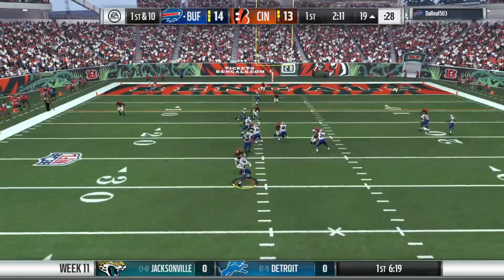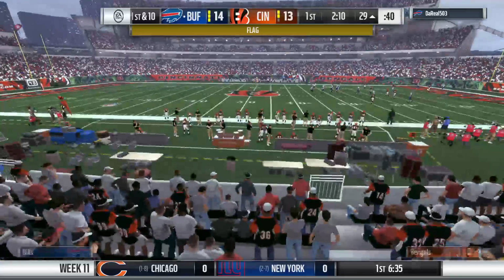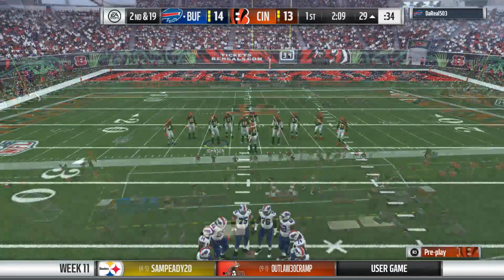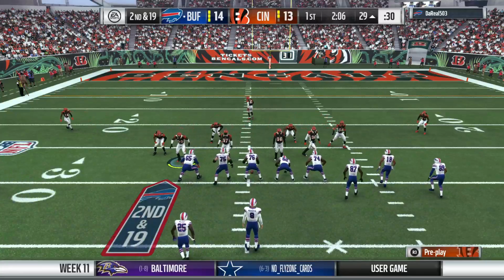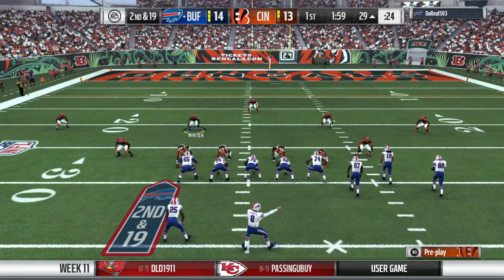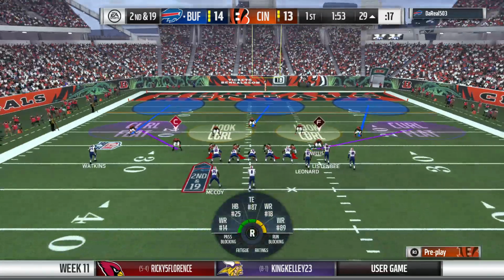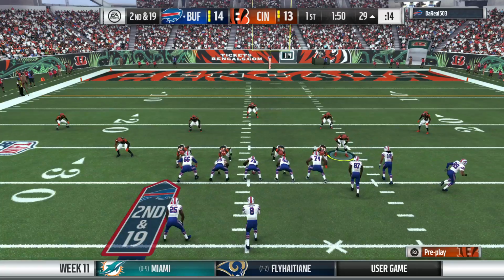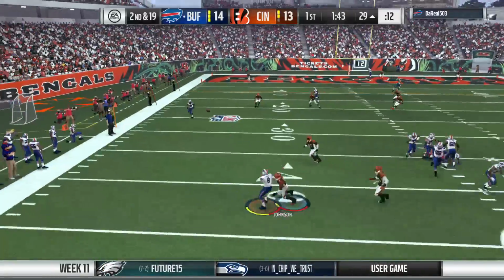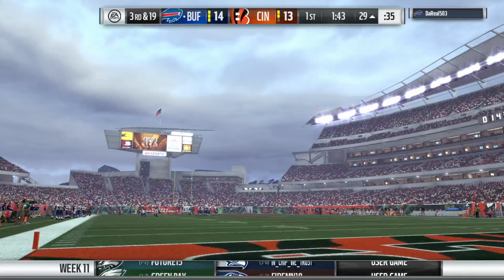First down, Mariota. Under pressure, and he'll go down. Sacked back at the 31. Mariota now on second down. And seeing nowhere to throw, he chucks this one away from harm. Incomplete. Now it's third down.